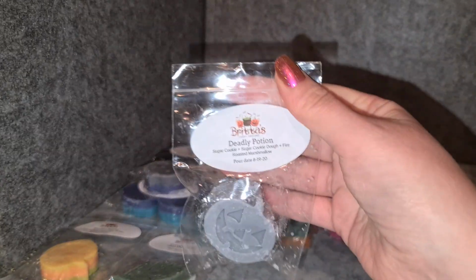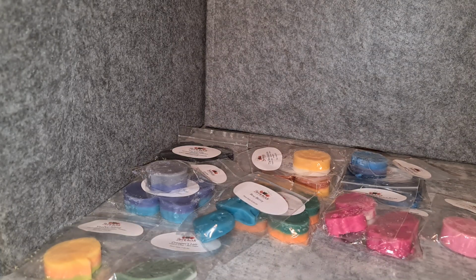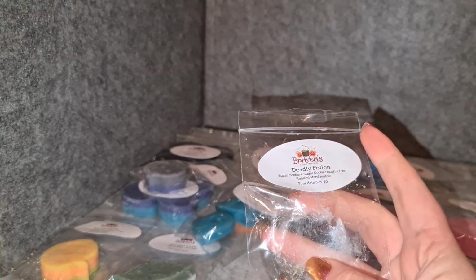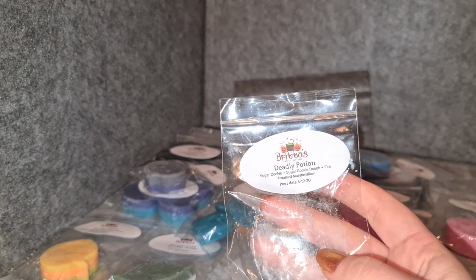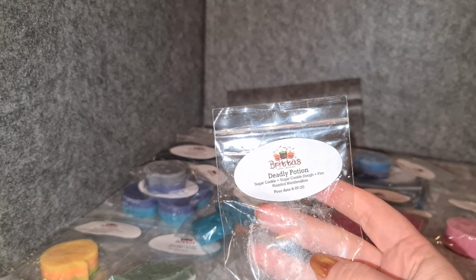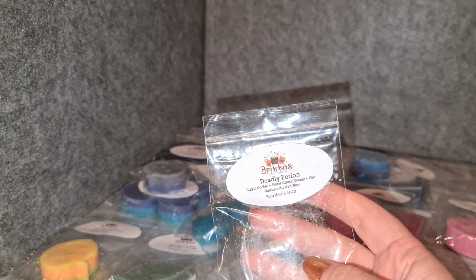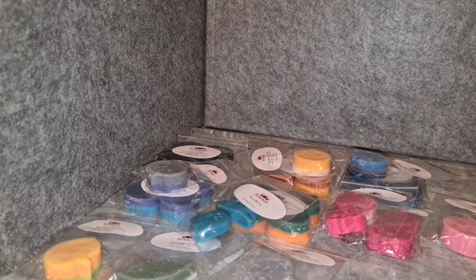Deadly Potion. So this is sugar cookie dough and fire roasted marshmallow, and this is just a plain grey pumpkin. There's nothing layered about this one. Oh wow, this smells good. She seems to have a really epic sugar cookie oil. It is strong and it just smells nice. It's not too sweet. That is just like a perfect sugar cookie blend for me. Sometimes sugar cookie is just too light and I don't really smell it, or it's too sweet and doughy. That is perfect.